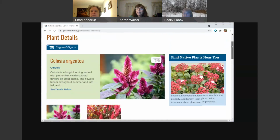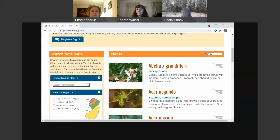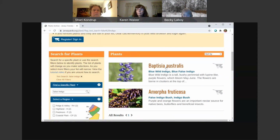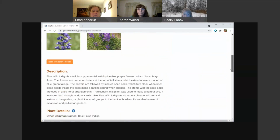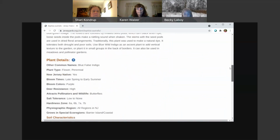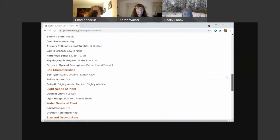Okay. And then a follow-up by Jill. Would you know if birds would eat false indigo seeds? I would think so. Yeah. Let's see. They are not native to New Jersey, this plant, Baptisia australis. However, I think they're native to the United States. They are native to central United States or the Midwest, if I remember correctly.